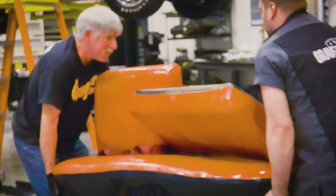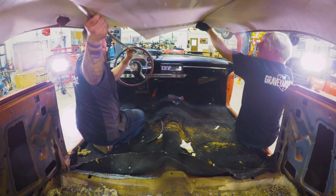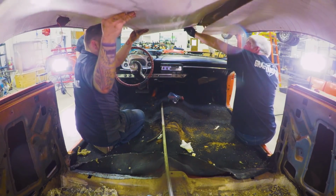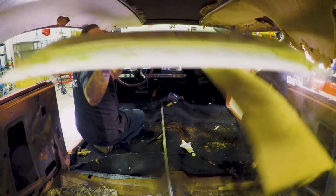I knew I had floors, I knew I had the bottoms of the rockers, I knew I had the bottoms of the quarters, all had to be treated, and a trunk floor. When they say that's what it is, usually it's halfway up the doors, halfway up the quarters, halfway up the A-pillar, and you're doing the entire car replacement.